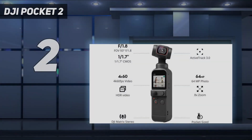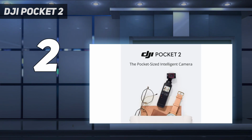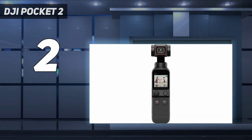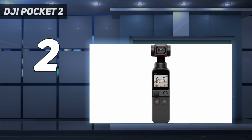DJI Pocket 2. We were big fans of the original DJI Osmo Pocket. This sequel fixes a lot of its limitations and makes it the best compact option around for solo filmmakers. The Sony ZV-1, above, trumps it for outright video quality, but if you tend to shoot a lot of walk-and-talk style clips, then the Pocket 2's combination of a 3-axis gimbal and solid face tracking could make it more appealing. Compared to the Osmo Pocket, which remains on sale as a more affordable alternative.